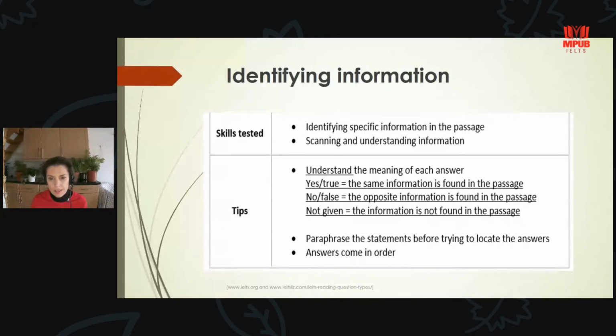I'm going to be repeating myself a bit here, but it's really important. You need to make sure that you understand the meaning of each answer. You can't work out if something is true or false or not given unless you completely understand what it's saying. So make sure that you spend time analyzing the sentence that you have to decide true, false, or not given with. Just to make it really clear, I've underlined it this time, so it must be serious.